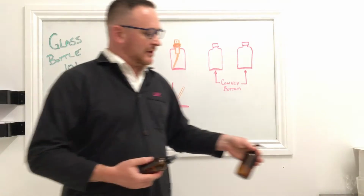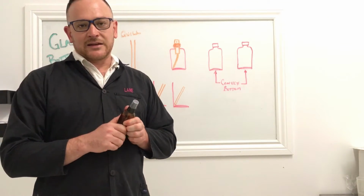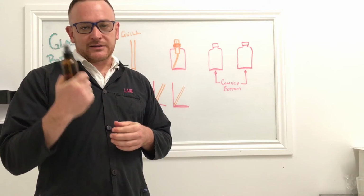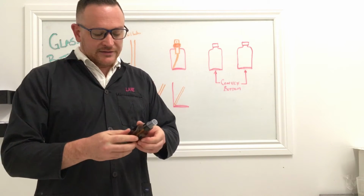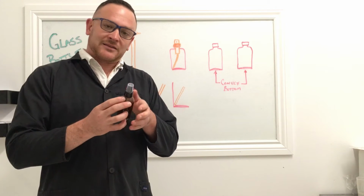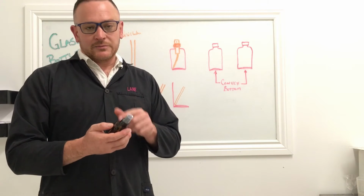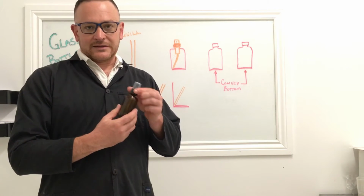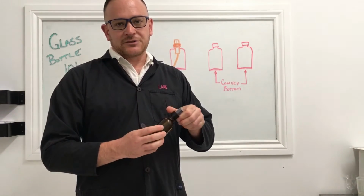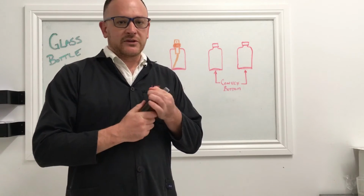Sometimes what happens is because glass is not flexible like plastic is, as you pump, you won't be able to get any product out, even though there's lots of product in the bottle. This is because of the suction that's created within the bottle. With plastic, the plastic flexes a little bit and gives you that so it can come out of the product. Sometimes that doesn't happen with glass. Easiest way to fix that: undo the top, release the pressure that's built up inside, put it back in. Problem solved most of the time.